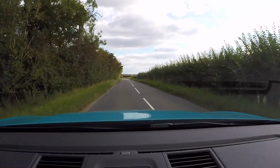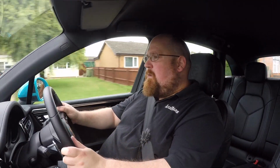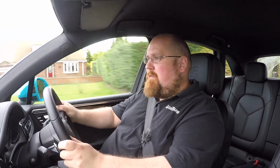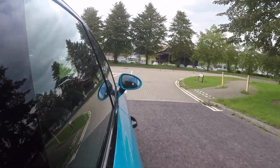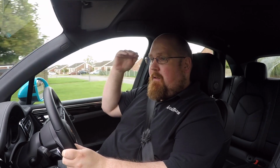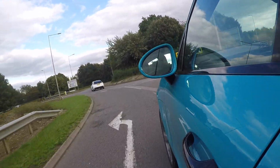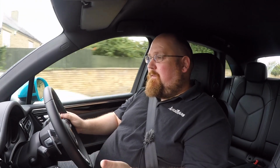You can throw this into a roundabout, into a corner with a bit of reckless abandon, and it holds on. It rewards you tenfold compared to other cars out there. The only car I've driven that comes remotely close, but that was with a diesel engine and doesn't really have this performance unless you go for the absolute mad trim, and I've mentioned it before, is the Alfa Romeo Stelvio.